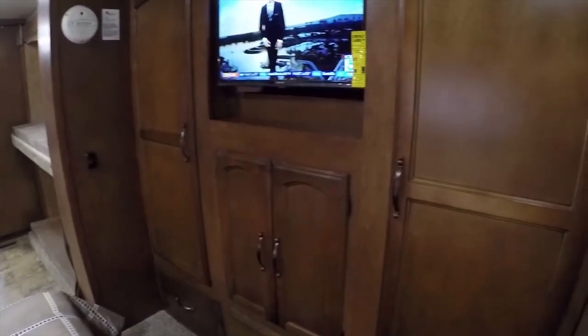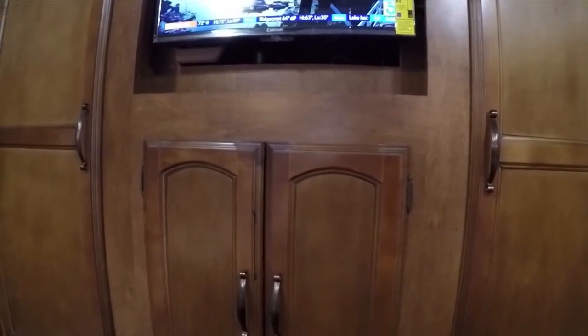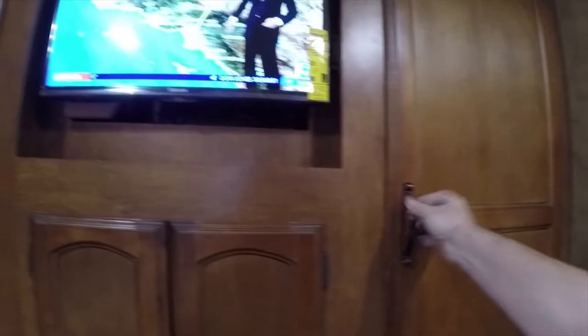This RV, Coachmen, they give you a lot of storage. So in this compartment, there's room for cases of chips and paper towel, toilet paper. Once you start putting stuff in this cabinet, you'll realize how big it is. But it also has drawers in the bottom. You can pull these drawers out for your socks and underwear and things like that. Hanging clothes, linen closets. And on this one, there's actually storage behind the TV. You could potentially put stuff behind this bedroom TV.